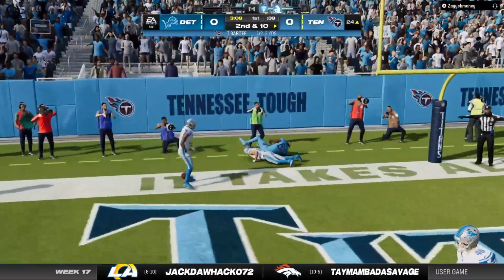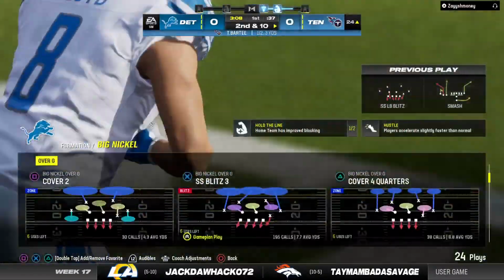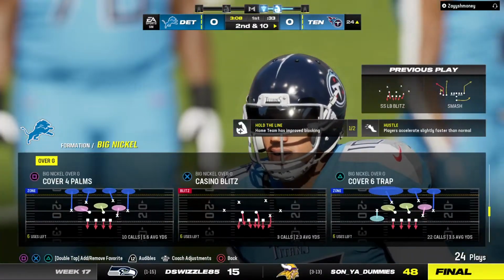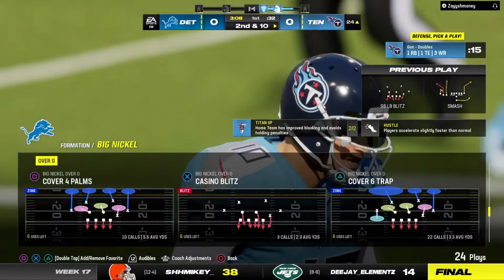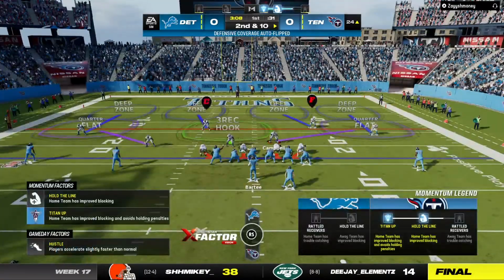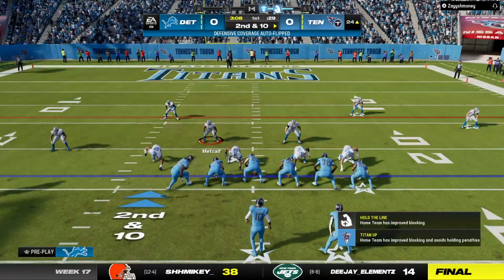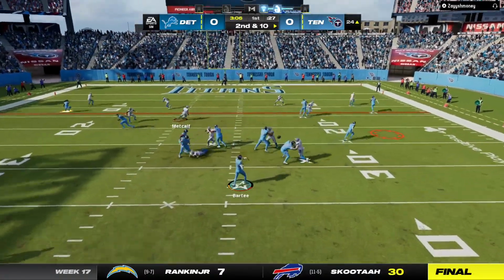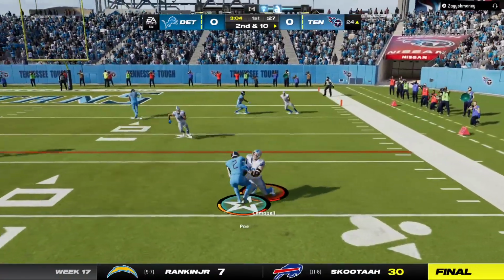And this ball incomplete. Looked very much to be a catchable ball and could not hang on. 2nd down coming up. No surprise at all. They're looking for the big man early in this one. The only surprise for them, he couldn't hang on to the pass. He'll try again with the arm here on 2nd down.